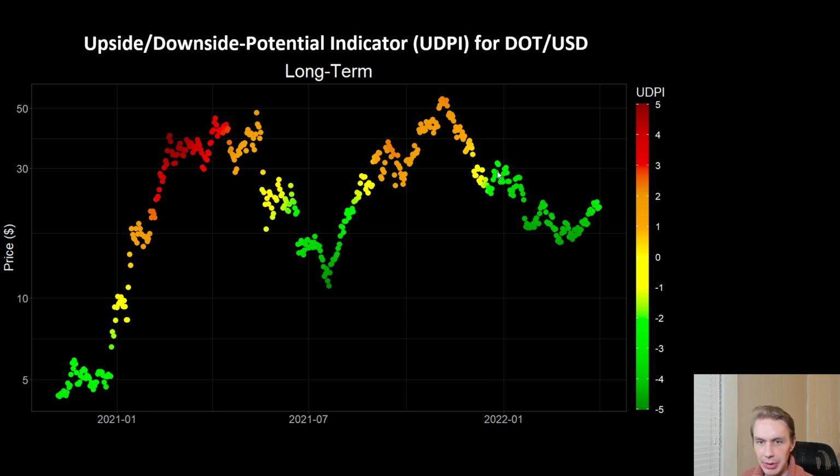And what you can see is that we've been in the green zone for a while, and in fact we've actually dipped down into the deep green zone semi-recently, the deepest into the low risk zone that we've been ever since the summer. And we've seen what DOT was able to do coming out of that moment, right? DOT appreciated all the way from around $10 up to over $50, over a 5x move from the bottom up to the top.